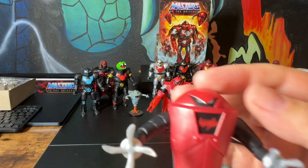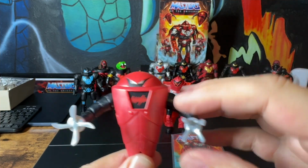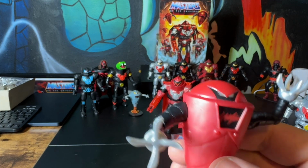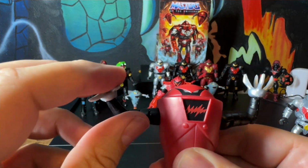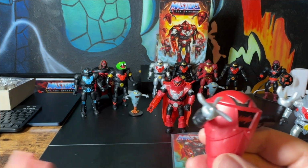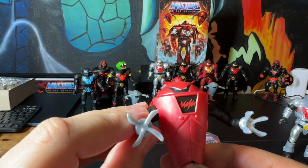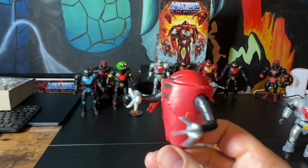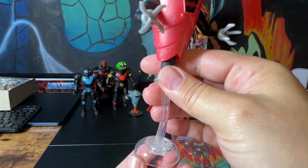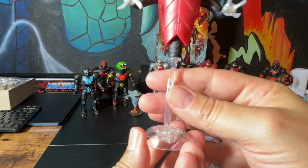But here is the cool thing: the head does articulate, does move back and forth. Arms do pretty good. It actually even has an elbow joint. So I wonder what they can use for that on a retool, like for little side characters or little small ones. That'd be kind of cool to retool that or use that arm for something else, like a background character. And then you got your standard stand. It's clear, it's pretty cool.